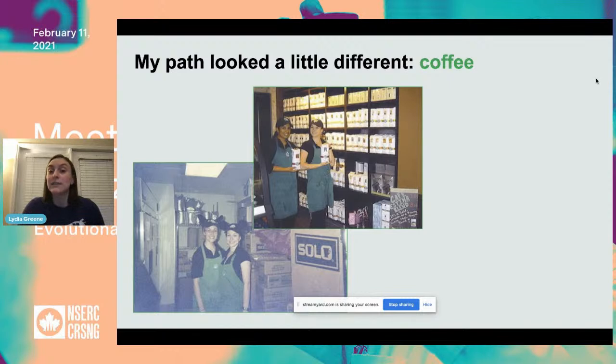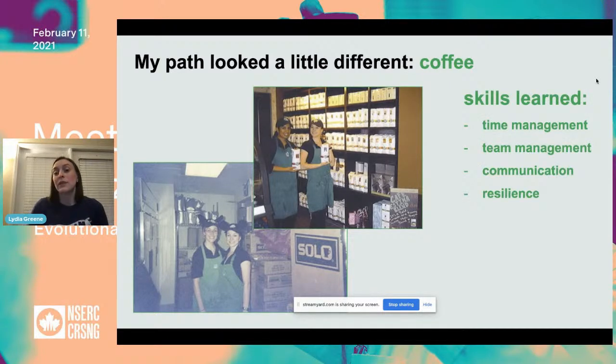And again, there's a lot of skills that I learned in customer service that have really helped me as a scientist. So things like managing my time. And by the time I left the company, I was a supervisor. So also being able to manage my team effectively. And I also learned things like how to talk to customers, how to talk to my team, and also things like resilience, because I was working in New York City and there's nothing like a cranky person at 5:30 in the morning who wants the perfect cup of coffee that you failed to deliver. And being able to handle that situation was something that I really learned from this year in my life.